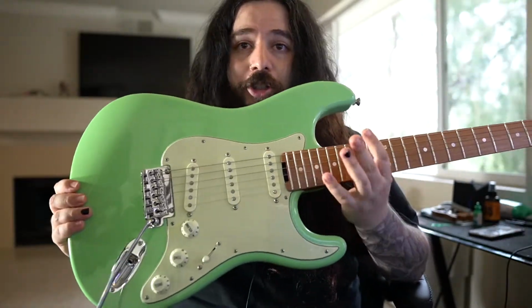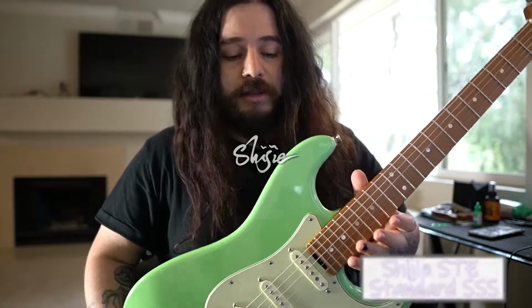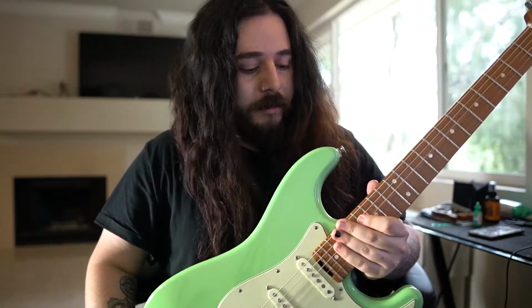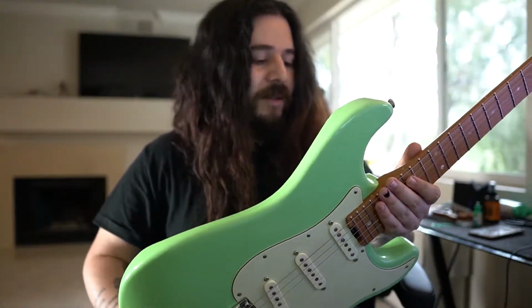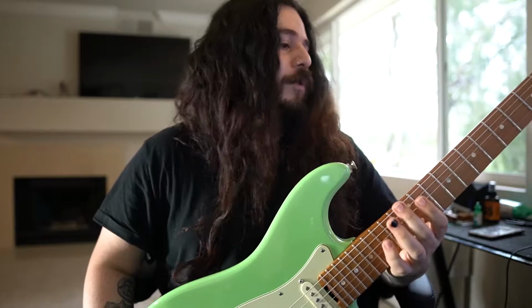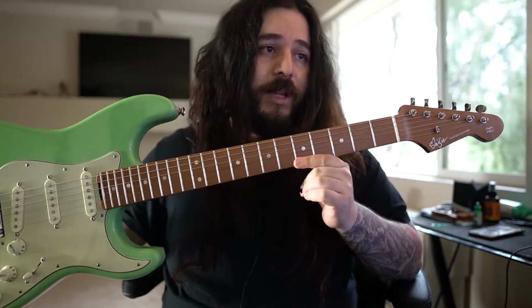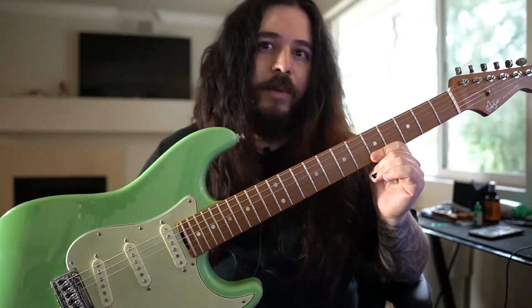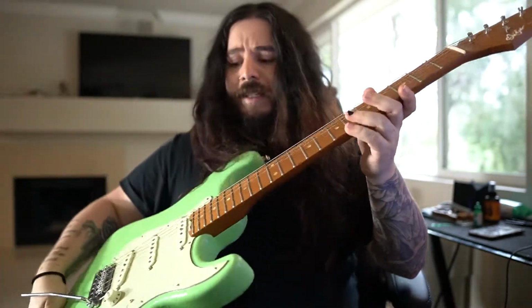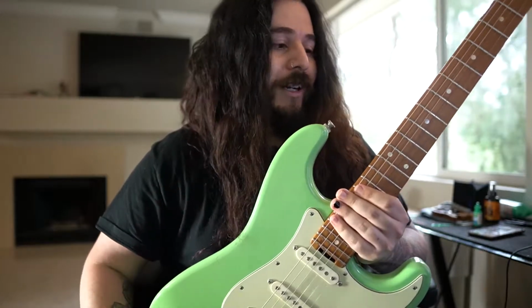Guitar number 4. The Shiji STE 2020 model with the Jescar frets, not the stainless steel ones. I made an entire review on this guitar, which I'll put cards up here if you want to see that. I go pretty in depth with it. Basically, similar to the last guitar, I found it on a guitar channel called Daryl Braun Guitar, and he reviewed it, and I was just like, whoa. I kind of always wanted a Strat, but the roasted maple was just, one, you don't see roasted maple on Strats, and two, the flame maple skunk stripe always got me. And I've always wanted a surf green guitar, so it checked all the marks that I've been wanting.